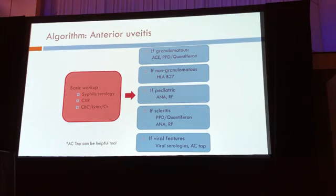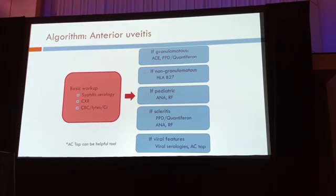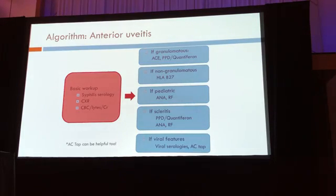So my basic workup for uveitis, and this isn't just for post-operative, this is for pretty much all anterior uveitis, I will do syphilis serology and a chest x-ray. I will order some basic blood work because I might put them on prednisone or immunosuppression, but I don't think you always have to do CBC, lytes and creatinine, but at least syphilis and a chest x-ray. And then I will add the additional testing based on what I think might be the problem. So if it's granulomatous or non-granulomatous, or based on what I think is going on, I will add the additional testing.